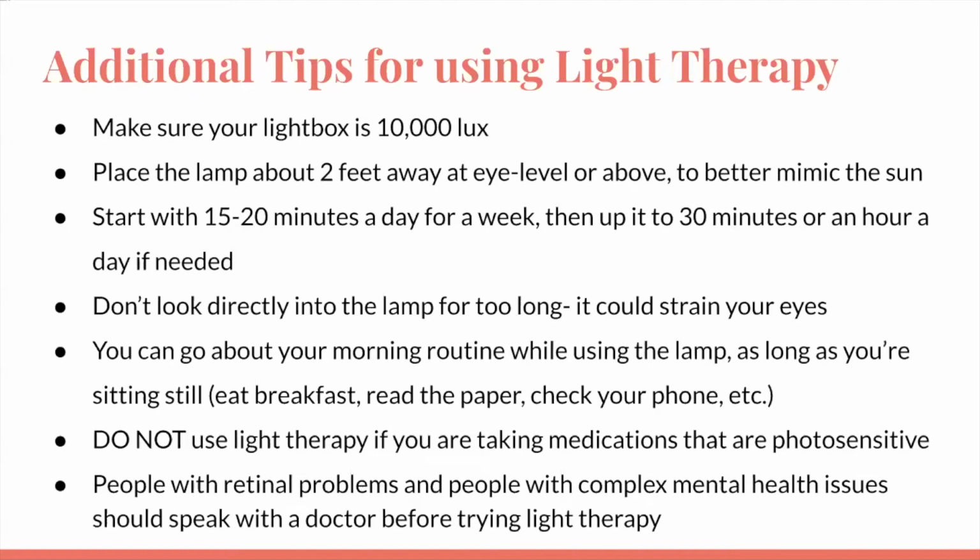Do not use the light therapy lamp if you are taking medications that are photosensitive, as this will cause very negative impacts for your health. And people with retinal problems and people with complex mental health issues should speak with a doctor before trying light therapy.